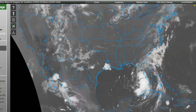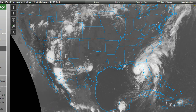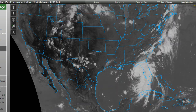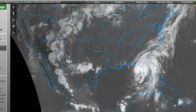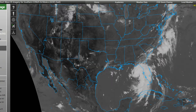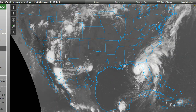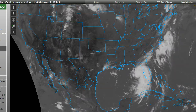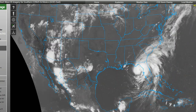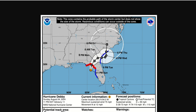Hurricane Debby is headed for the Florida coastline. Good Sunday evening, I'm Mike Naso with continuing video update coverage of Hurricane Debby, the second hurricane of the 2024 Atlantic hurricane season, sitting there in the northeastern Gulf of Mexico, getting stronger as it nears the Big Bend area of Florida. Here is the latest on Hurricane Debby as of 11 p.m. Eastern Time from the National Hurricane Center.